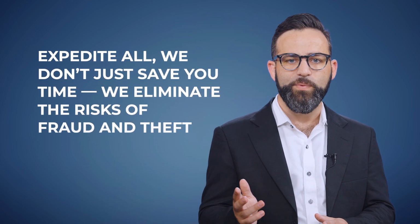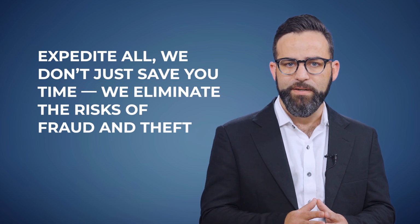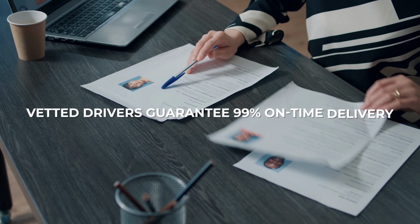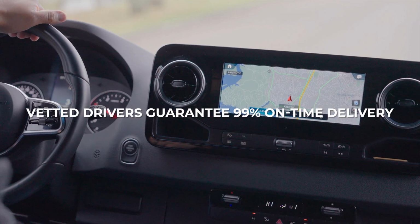At Expedite All, we don't just save you time, we eliminate the risks of fraud and theft that have become so prevalent in our industry in recent years. Our vetting process guarantees that your freight is handled by trustworthy professionals, resulting in over 99% on-time performance. You get peace of mind knowing your shipments are secure and your business is protected.